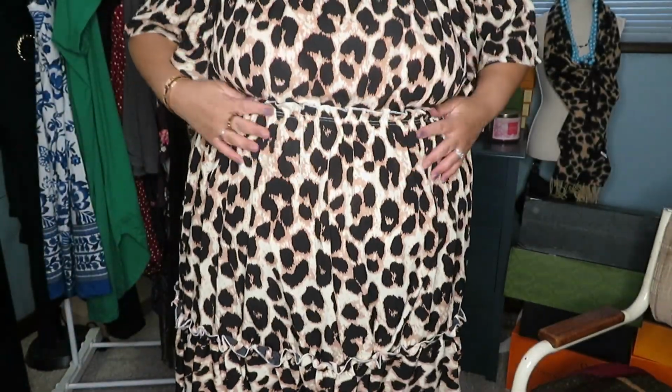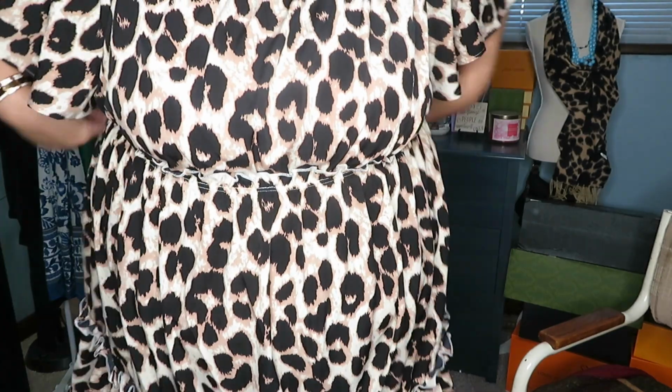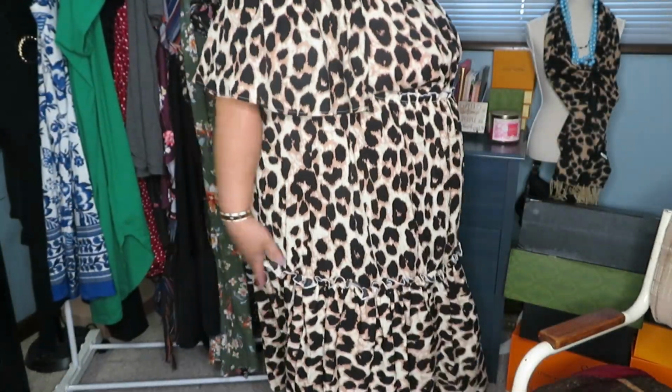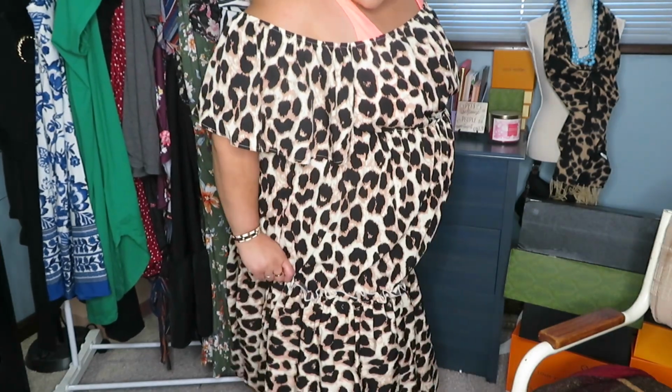All right, let's show you guys the rest of this dress. So starting here, like I said, you have that elasticy waist here, right under the bust. Then the dress tiers as it goes down. So you've got a tier here.